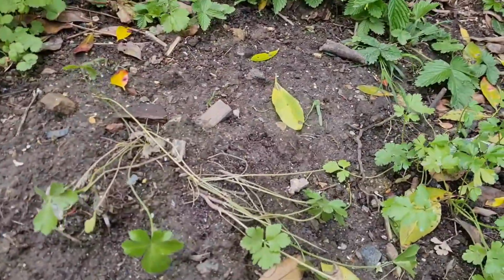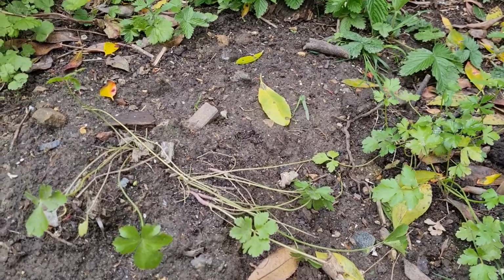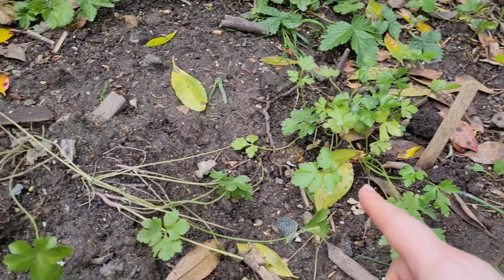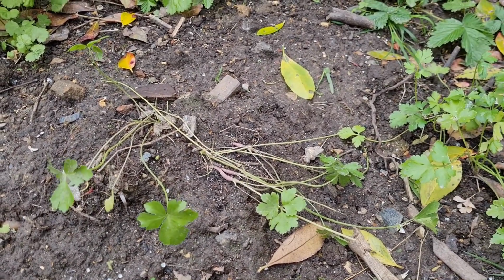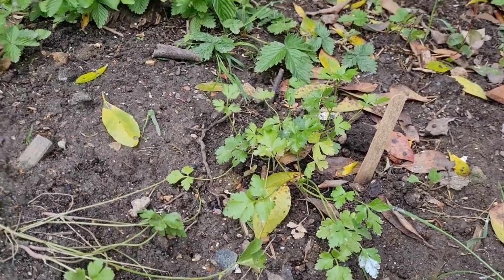Down here, you may have seen I did the video comparing overwintered parsleys with one that was grown in the house and one that was grown in the greenhouse, and you can see the house one is not happy. It has not coped with the transition outside well at all, whereas the greenhouse one seems generally okay.